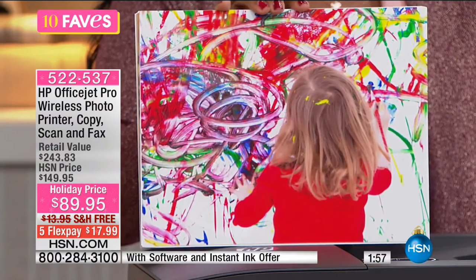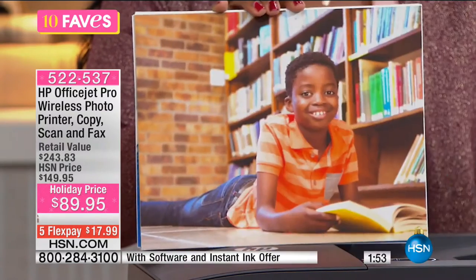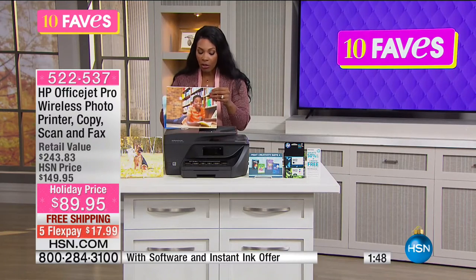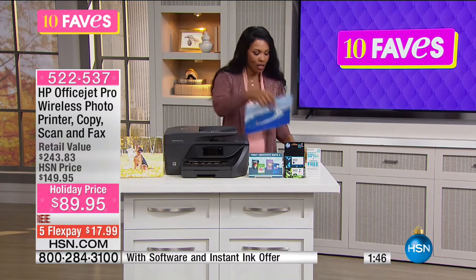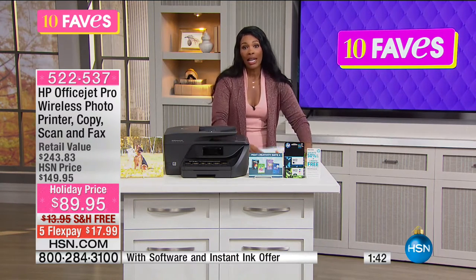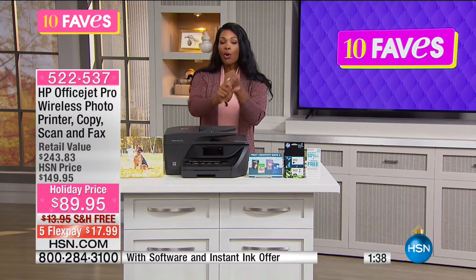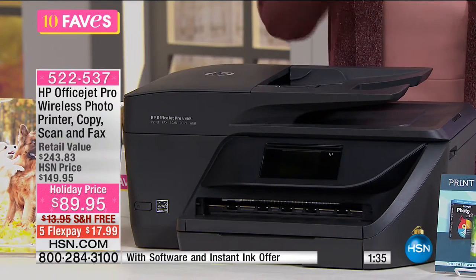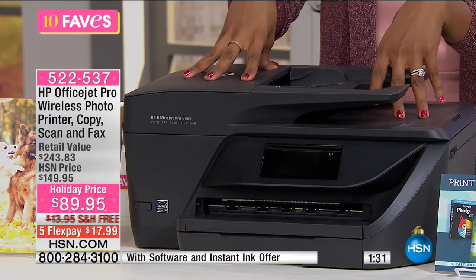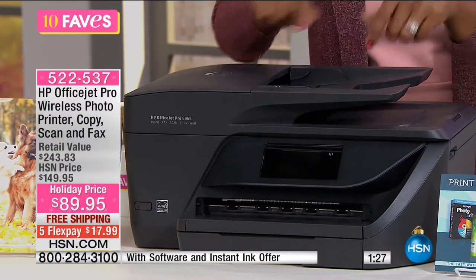Now, this is one that we haven't seen on air yet this weekend, and we also don't have a ton of them. This is going to be your time to go ahead and pick it up, particularly if you're saying, I know I need a new printer. I know it's time. Maybe you've been putting it off and waiting for a really good printer, with all the bells and whistles: photo, printer, copier, scanner, and fax. Because I will even tell you, at this price of $89.95, a lot of times the all-in-ones are all-in-one except fax.